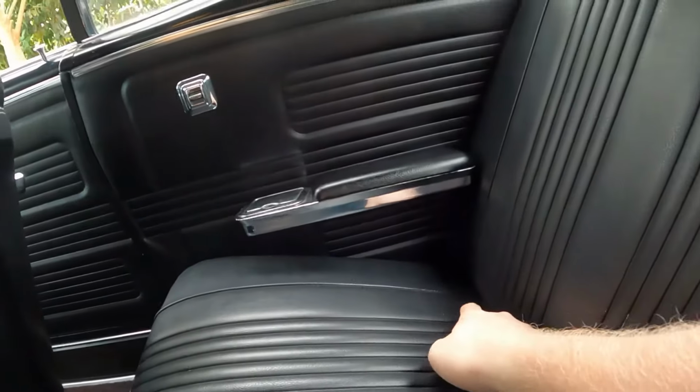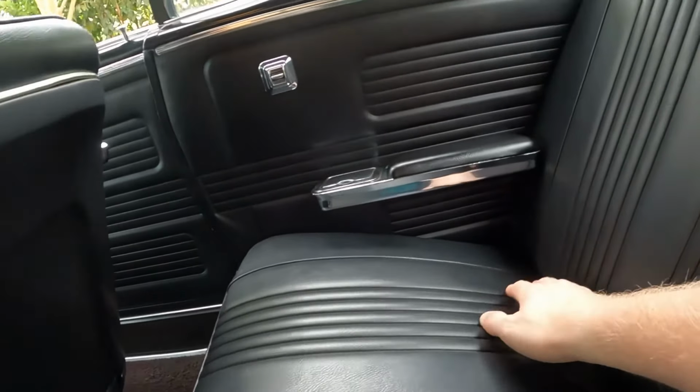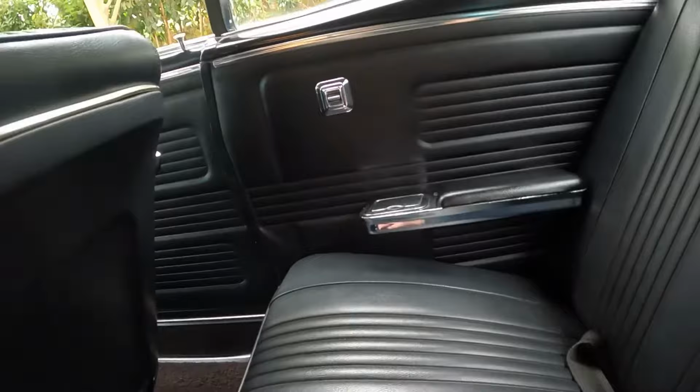All right, I'm gonna pull the seat back. There we go. All right, so sitting in the rear seat back here, I got headroom. It's very tight. Let's take a look at the seat profile here. The seat is very upright. The rear of the seat does dip down back here further than it does here.